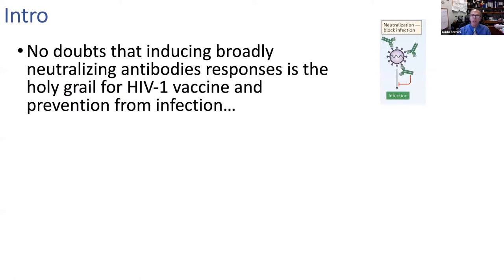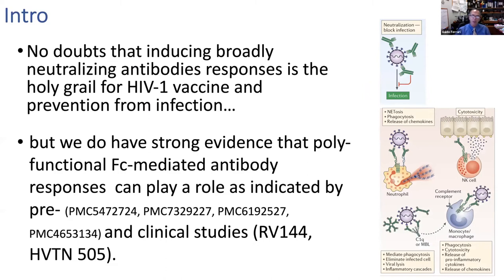But there's definitely no doubt that inducing broadly neutralizing antibody responses is the holy grail for HIV vaccine and prevention from infection. But the reality is that we have strong evidence that the polyfunctional Fc-mediated antibody responses can play a role, as indicated by pre-clinical and clinical studies. And here in this cartoon, you have a representation of all these responses from phagocytosis to complement deposition and the killing of the infected cells.